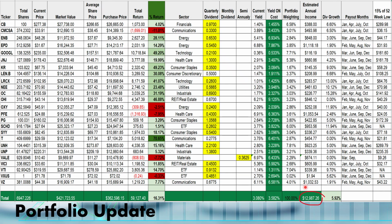$12,987.26, very close to getting back over that $13,000 hump that we've been kind of stuck at for the last several months. I think we will get there next week. We'll have to wait and see, but I believe we will be back over 13,000 next week. Dividend growth year over year, you saw with those two adjustments there to Vici and Lam Research, did drop us down below 6% year over year dividend growth at 5.92%, but still nice to see that 5.92% dividend growth year over year.